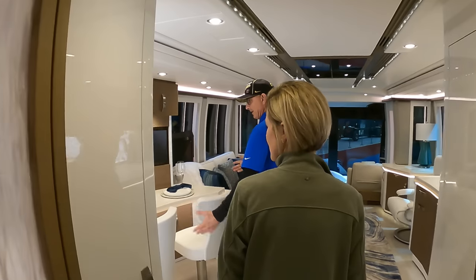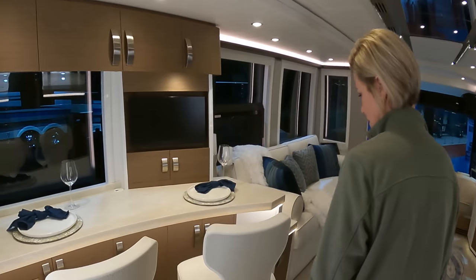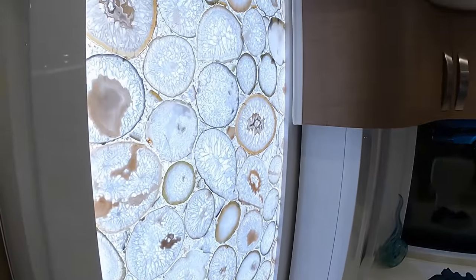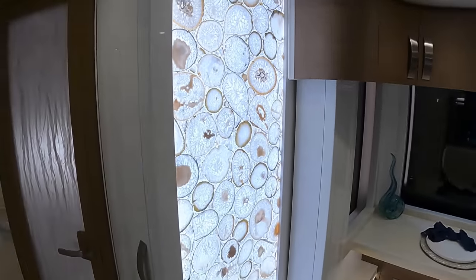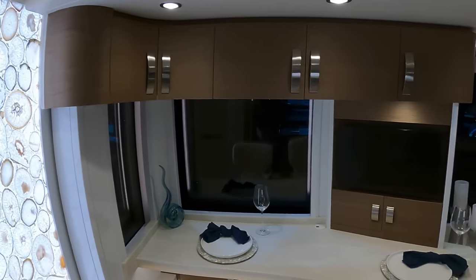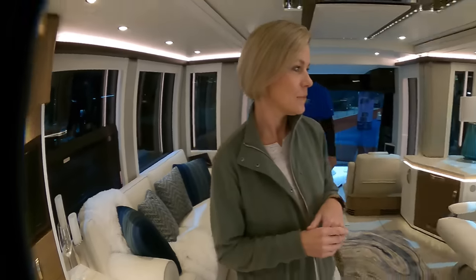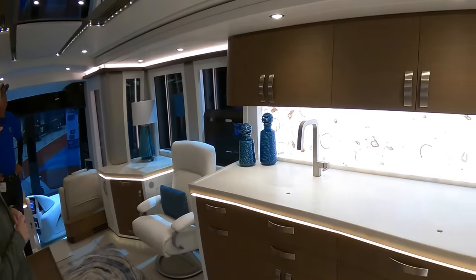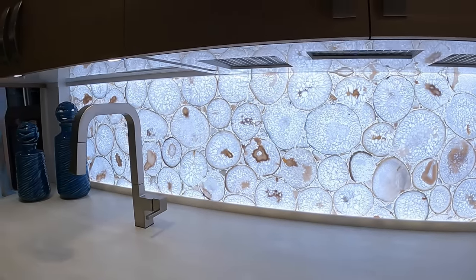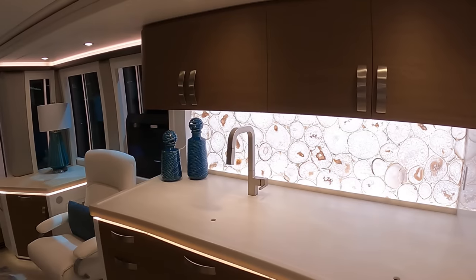The dinette, we do that dinette almost exclusively. That material is called agate. It's so pretty. Make sure you get that. Oh man, I mean everything. Let's see if I can get in there. There, it's picking it up now. Right, that's a perfect workstation there.